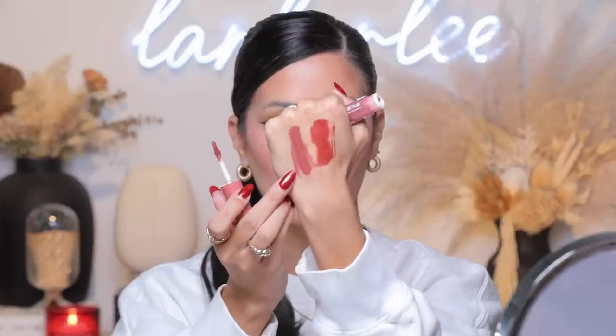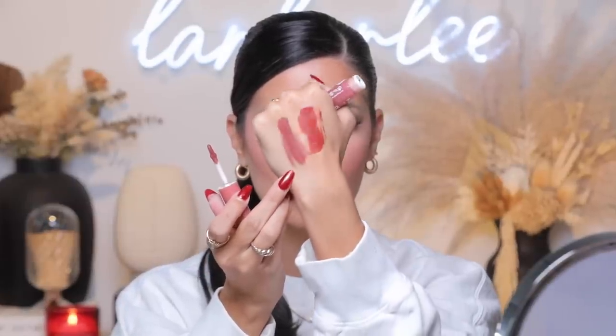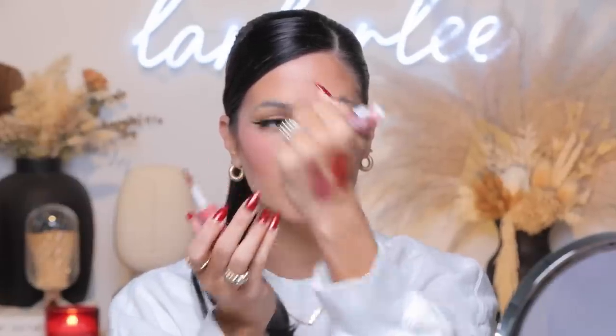And then let me just show you the latte. The latte is the one we're wearing. I mean, these are the sloppiest swatches you've ever seen in your life, but it's like brown, warm brown, pretty.